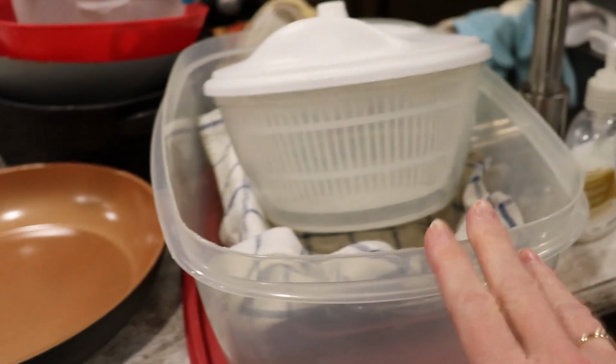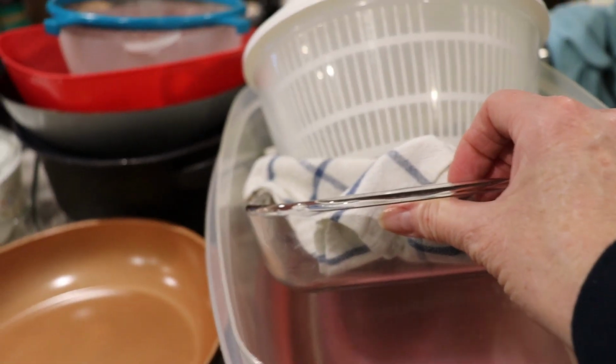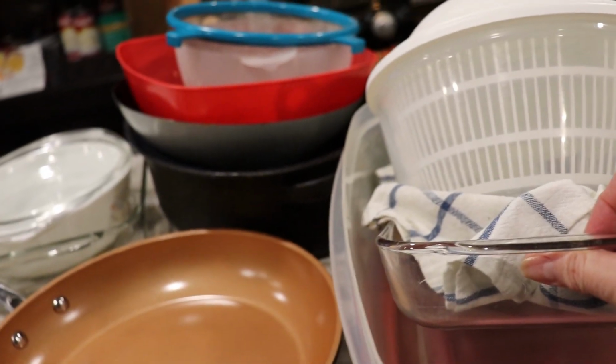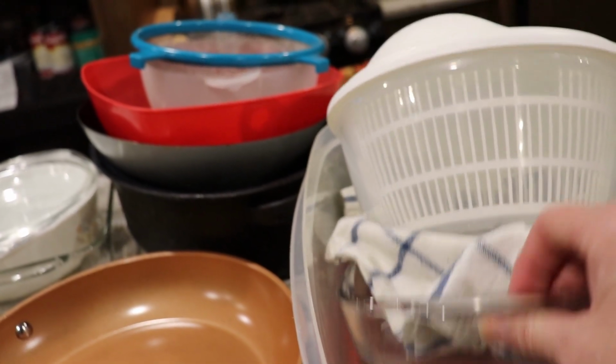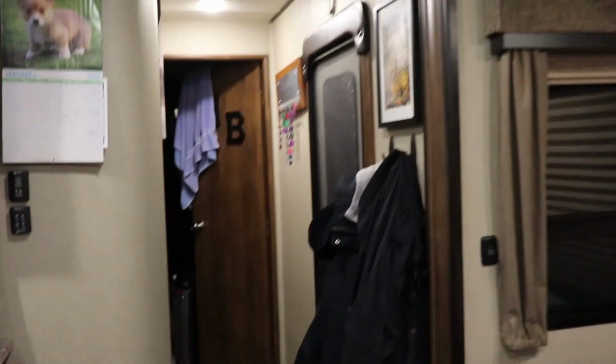So I had 2 of these tubs. This one had some other things that were stored under the bed for a little bit, and then I had this Pyrex that I don't think I've ever used since we've been in the trailer. And then the salad spinner. I think I've used it once. That stuff's going to go. So I'm going to move it over here.